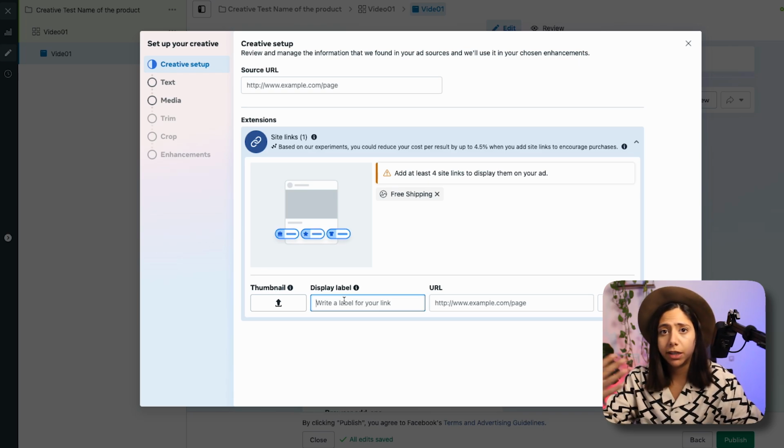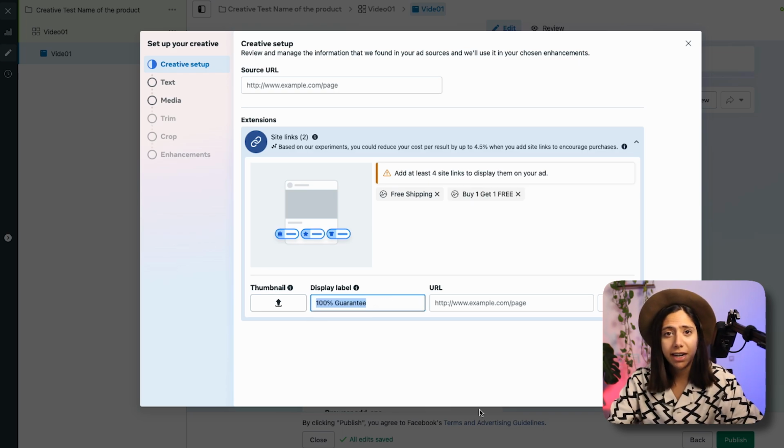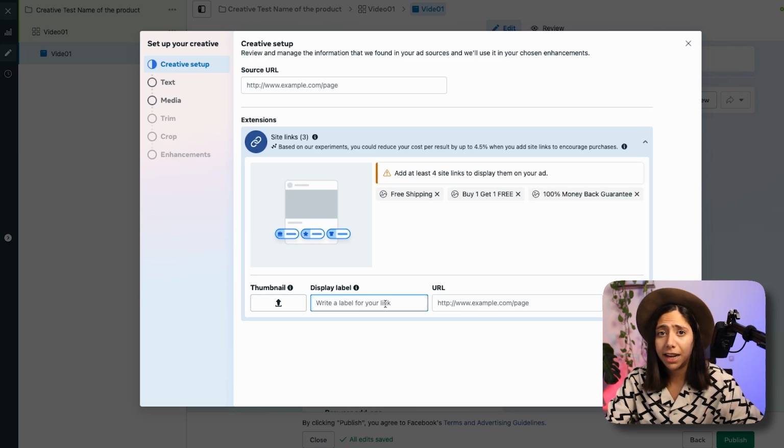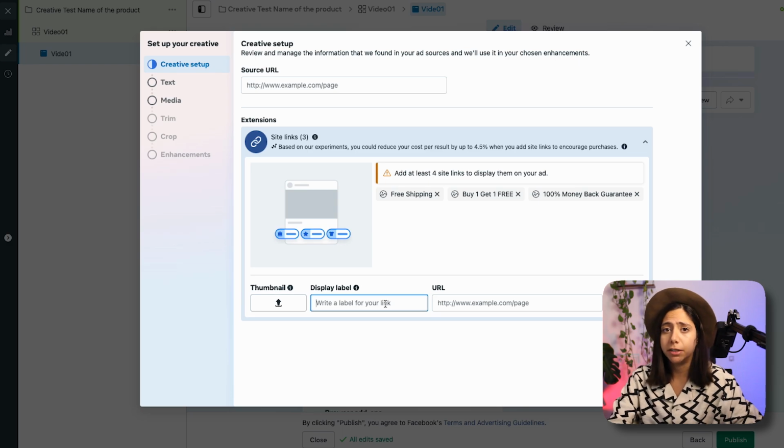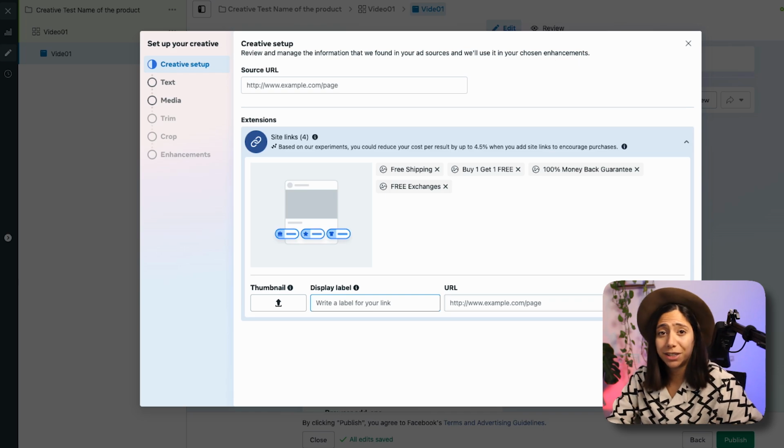If you have buy one, get one for free, or buy one, get 30% off, go ahead and put that in. If you have a money back guarantee, then I would also definitely put that in. And then if you want to put anything that is relevant to your product or your offer, then that would be the perfect place to put it in. Basically in site links, you can either put something related to your offer or even a benefit of your product. I'm gonna go ahead and put free exchanges. There we go. This is looking pretty decent.